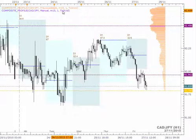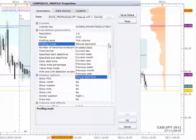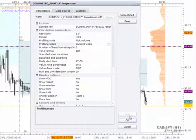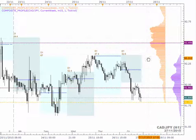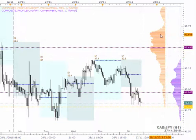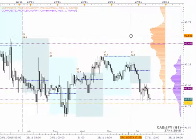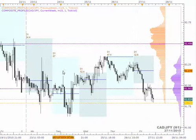And we bring in this week's current week profile, so we can see the current week's profile is trading pretty much outside of the main volume area of last week, and it's below. So this week looks like it was mostly sideways movement.